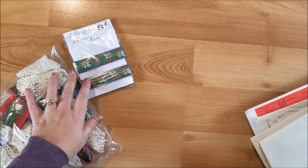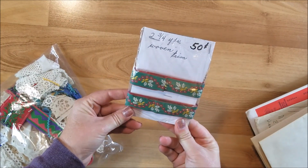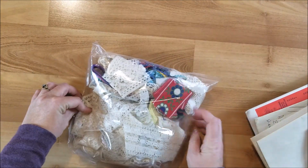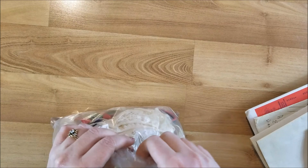So I found that, and then I found this 2¾ yards of this woven ribbon for 50 cents. That was cool. And then this bag of vintage laces and ribbons for $2. So go ahead and open that up and see what's all in there.